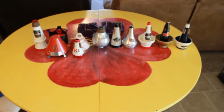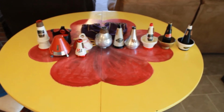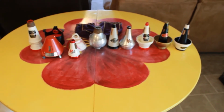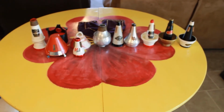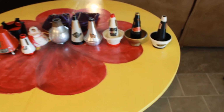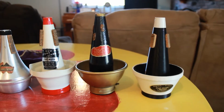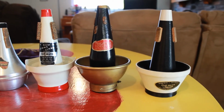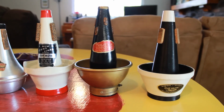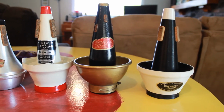Having a good arsenal of mutes is very important for a versatile trumpet player and may either help you keep or lose a gig depending on what you do and don't have. So let's go over the various types of mutes there are. Starting over here on the right, we have the cut mutes. It's good to have a few different varieties of mutes because every mute has a different sound, a different feel, and may even fit differently in your trumpet's bell.